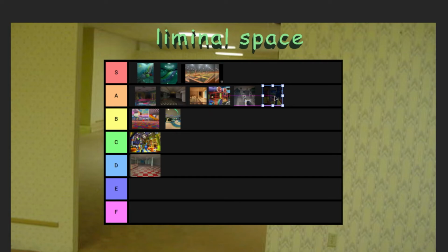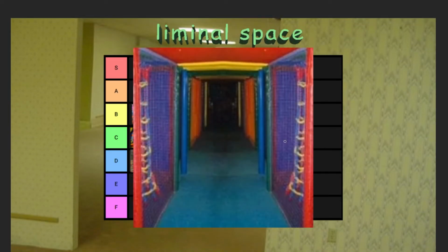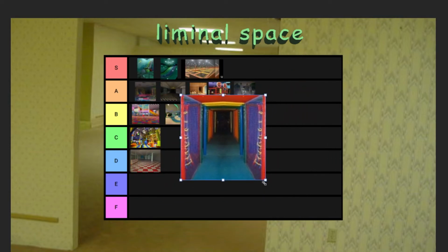We've got a lot of A tiers. The question is, is this as good as everything else in this row? No. Yeah, that's what I thought. B tier. Definitely a B tier. Yeah, B tier. Oh god, it's good. It's bad, but it's good.